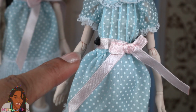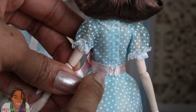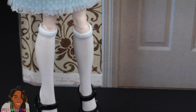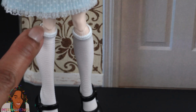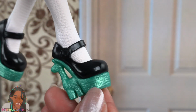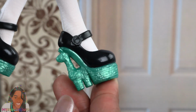They have a light pink ribbon tied around the waist with a bow. It is sewn to the dress. The dress velcros in the back. They wear knee-high socks that have sewn elastic around the top for a snug fit. They wear black shoes with green soles. There is a little design going across the front, and the heel looks like an animal.